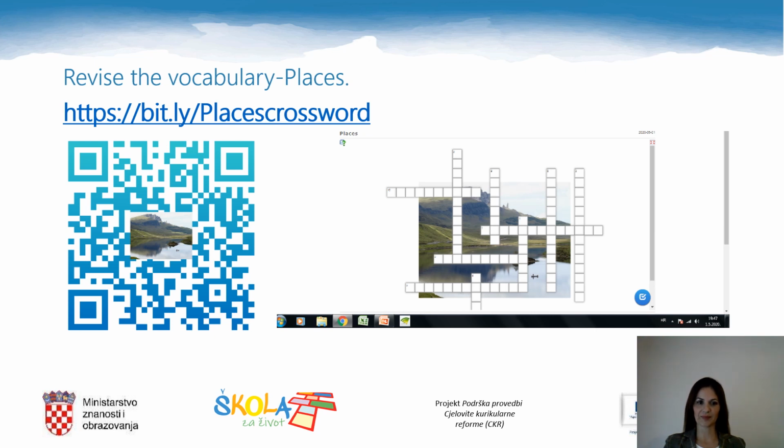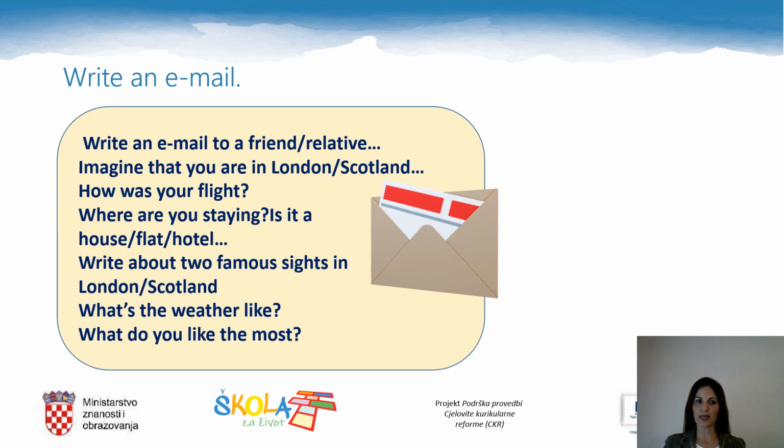Good luck! And here is your last task today. You will write an email. Write an email to a friend or relative. Imagine that you are in London or Scotland. How was your flight? Where are you staying? Is it a house, flat, or a hotel? Write about two famous sites in London or Scotland. What's the weather like there? And what do you like the most?